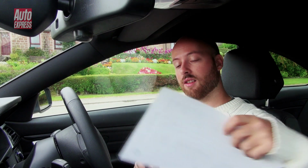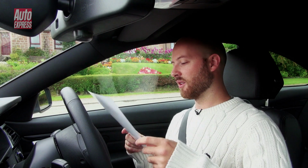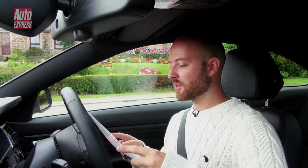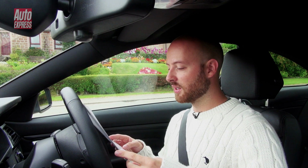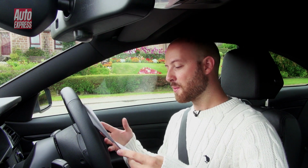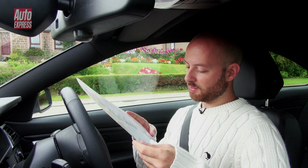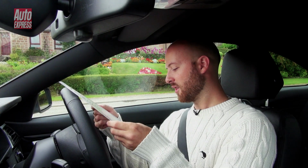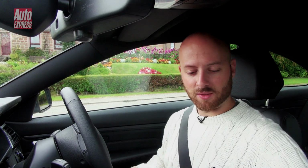And I do have the spec sheet here though, and BMW have been a little bit generous with the options. So we've got some extra kit like 18-inch alloy wheels, adaptive M Sport suspension, some brushed aluminium trim, which all adds up to a total price of, I don't know if you can see it there, but it's about £38,840, which is reasonably expensive.